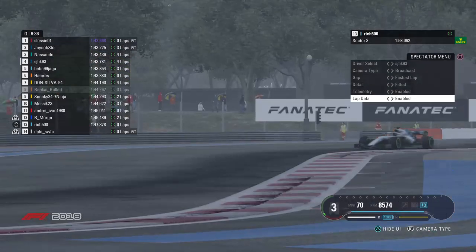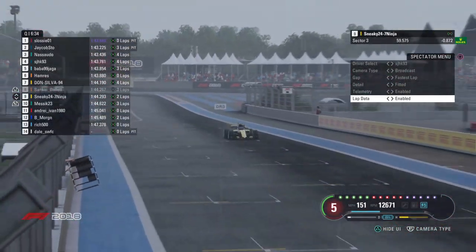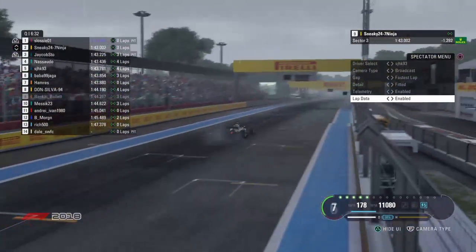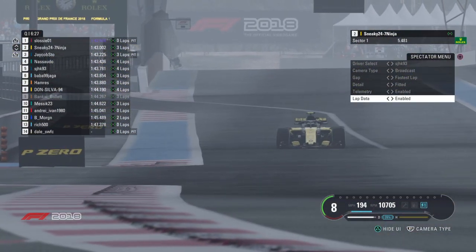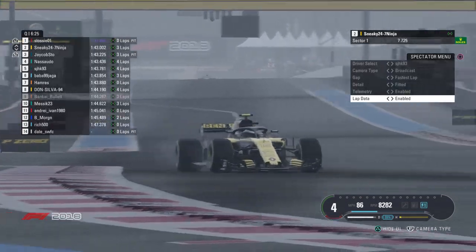Dale is still in the pits yet to set a lap time. But let's go back to see what Sneaky Ninja does. And he gets him up to 2nd place. A good lap from Sneaky Ninja in that Renault. Very good lap.